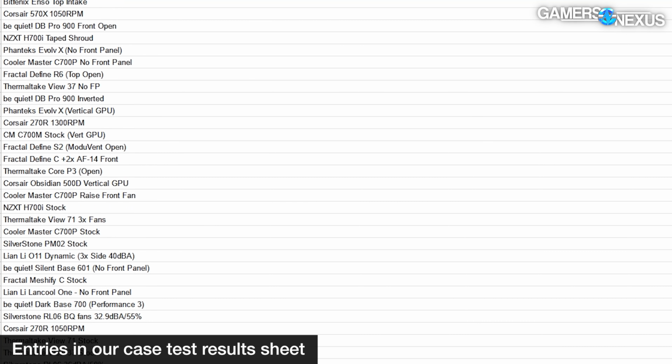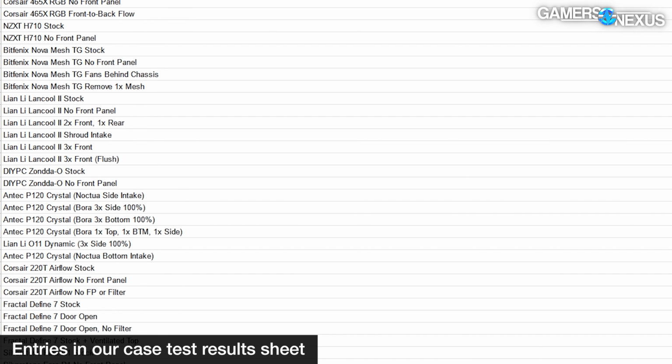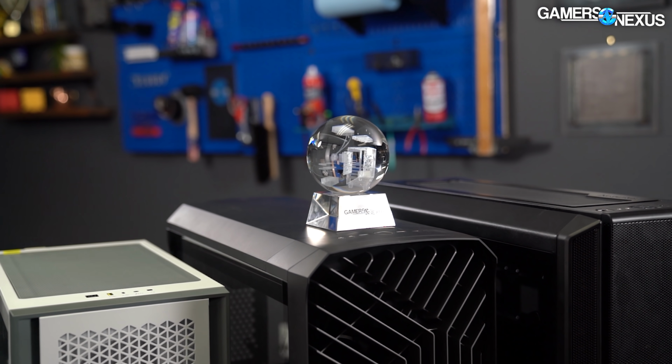Those are good too. So we're following the same format for this year as in previous years. We're going to be looking at a best overall, best thermals, some of the worst cases, worst trends, best mechanical design, noise levels, all of that stuff. And we have a mix of both hard objective data with hundreds of rows in our case reviews spreadsheet now with all different types of configurations and cases. And we'll also be using subjective notes. There are a few hard winners in those categories as well.